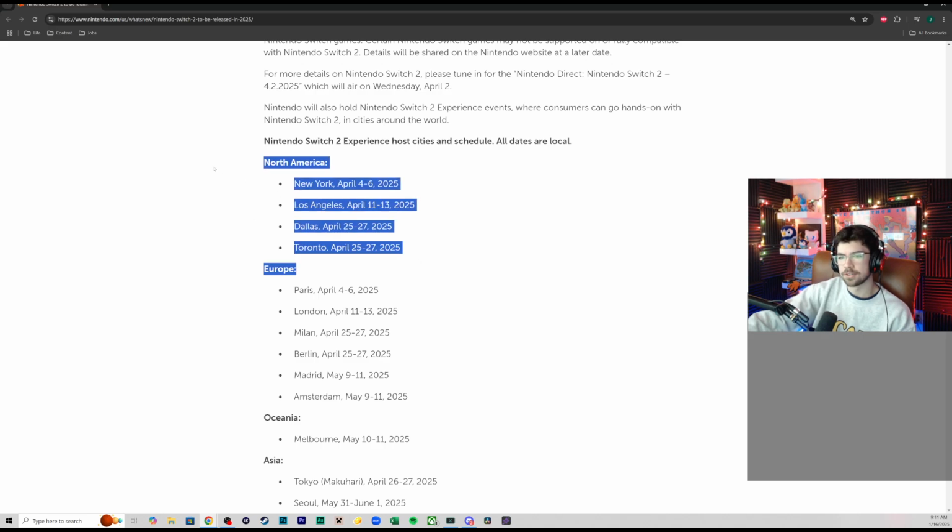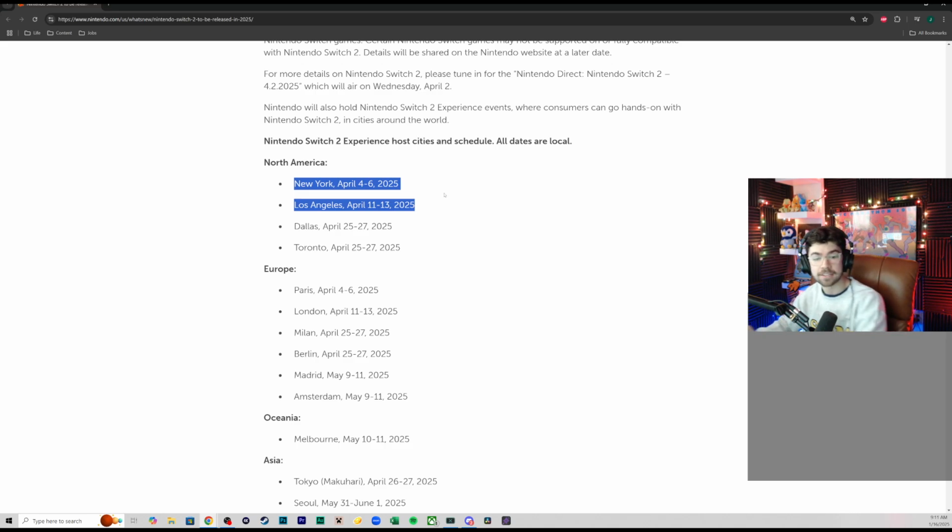This is a very interesting combination of cities. Like New York and LA, those totally make sense. But Dallas and Toronto is like a crazy combination. That's the thing, Pax. I honestly don't think so. I think there's a very real chance you go to one of these events and you don't even get to, there might just be so many people is my worry.